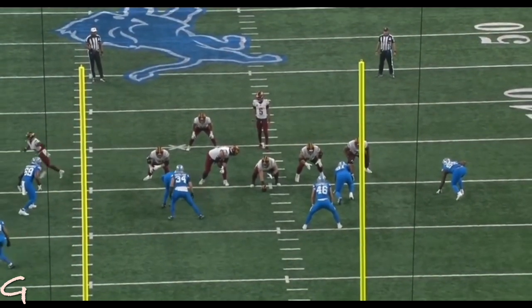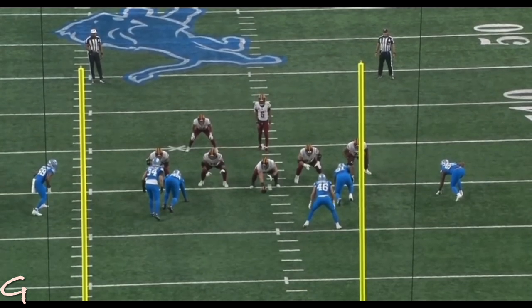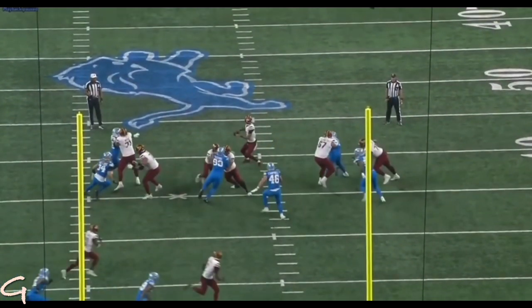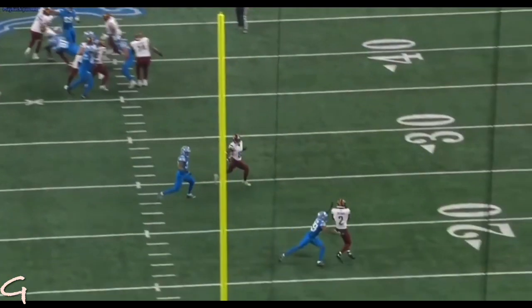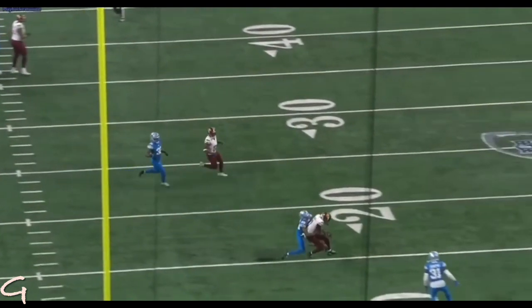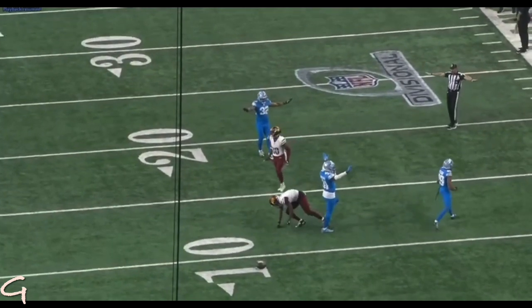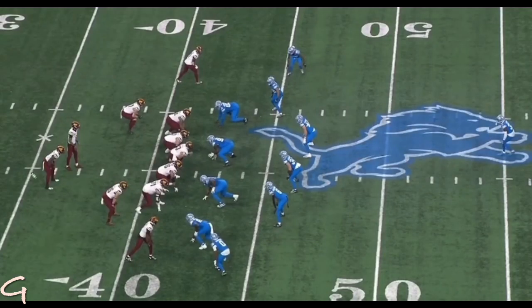So watch Jayden right here. Get the motion, obviously. Snap the ball. Get your eyes on your 1. It's there. Right when you hit the top of your drop, ball's coming out. No wasted movement. Right on Dyami Brown's chest. I feel like we got to have strong hands there and come down with that ball. Great job by Jayden once again. Next play here, man, and once again, great job by Jayden.